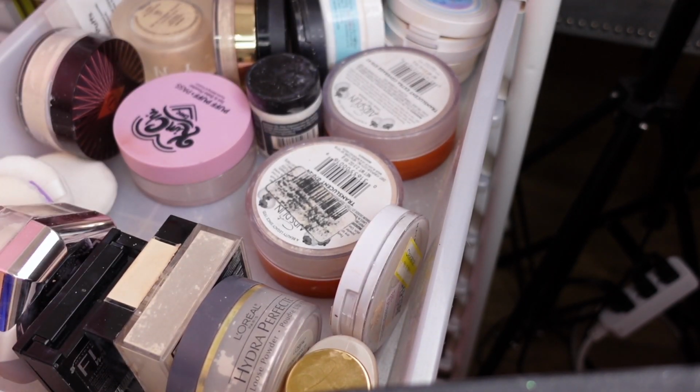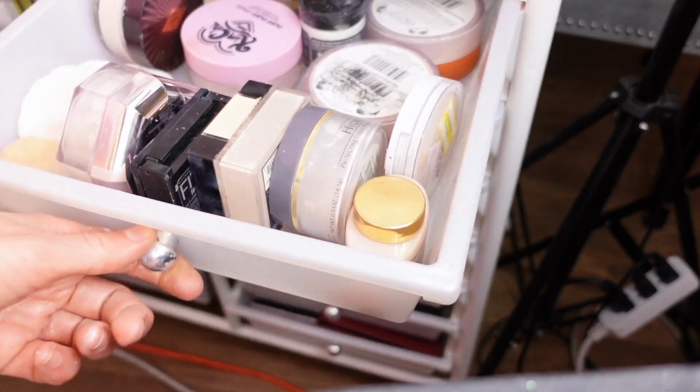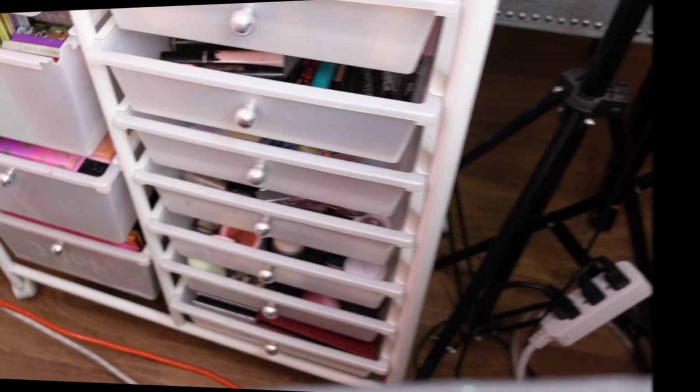Alright, so this now makes sense. And the powder puffs, yeah, don't judge me, I still use them. So there you have it. Now it's more organized. If it's gonna stay organized, whoop, Fenty doesn't want to stay in there. Fenty does not fit standing, so it's gonna sit flat. Alright, now it's all happy. So that's the end of my makeup collection declutter video.